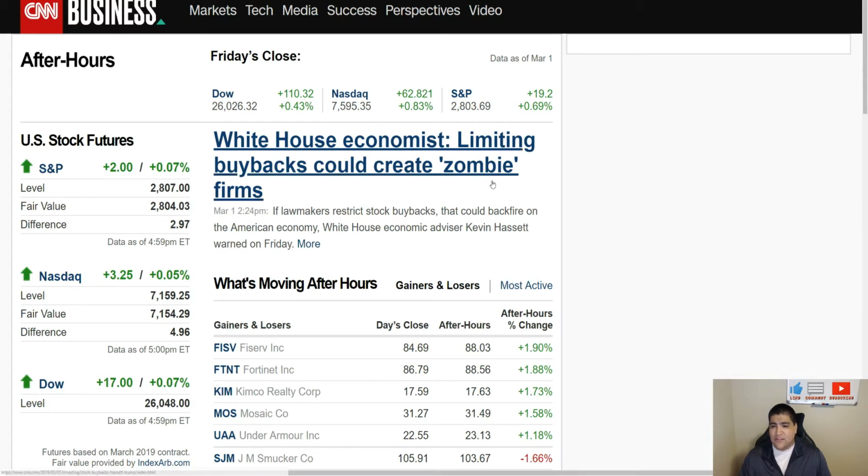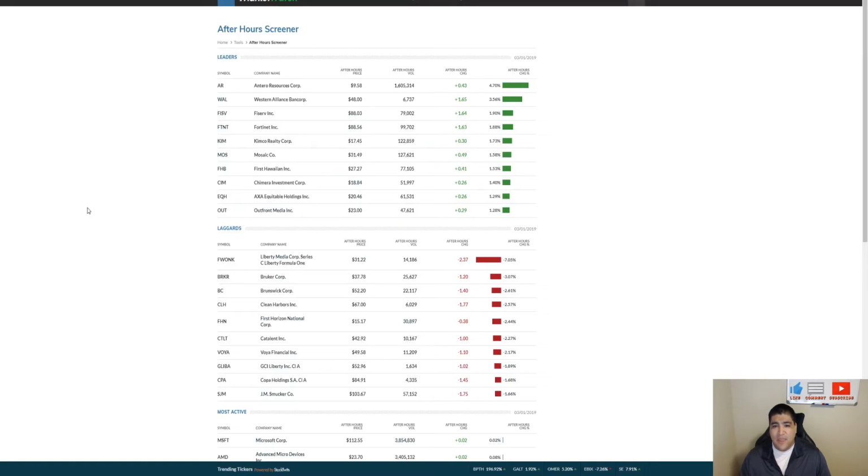We have the White House economic adviser saying limiting buybacks could create zombie firms. Kind of interesting. I had some stuff shared out on the Discord. I'm part of the Intelligent Money Investing Discord, a little chat group in there. A lot of guys sharing some useful information.